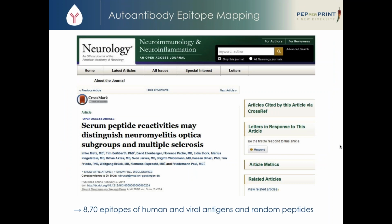I just wanted to mention this paper that was published using the peptide microarray, and I thought it is quite interesting. They were using the arrays to find new indicators for multiple sclerosis. But the interesting thing is that they not only used epitopes of human and viral antigens, but they also used random peptides simply to screen for signatures in patient serum in different sample groups, and they found some really exciting results with that.